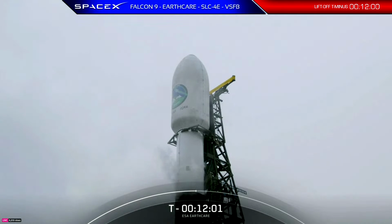Once in space, EarthCARE will collect data to answer questions about Earth's radiation balance, which is a key factor in regulating Earth's climate. It will also measure vertical profiles of cloud particles and aerosols and their fall speed, or the speed at which the particles and aerosols fall through the air. This data will be used for climate research and will improve the accuracy of climate models and support weather predictions. We'll have more to share about today's payload later on in the webcast.